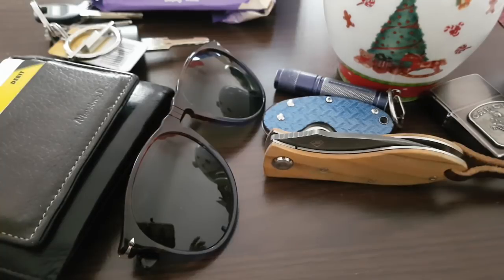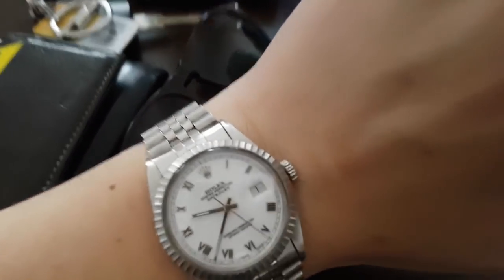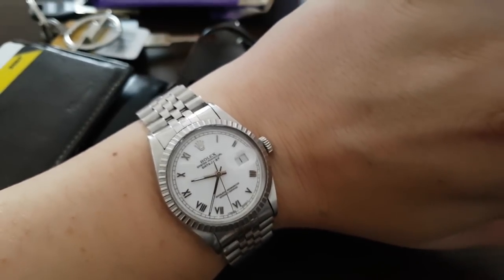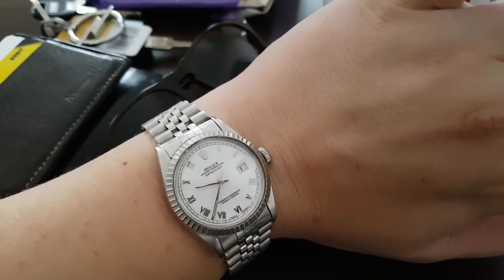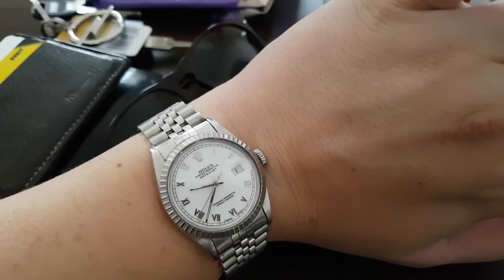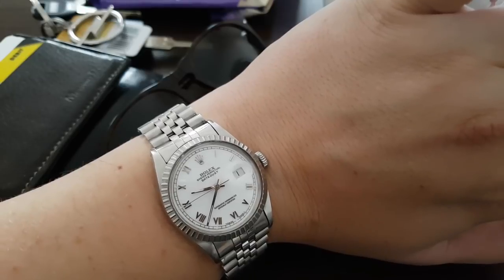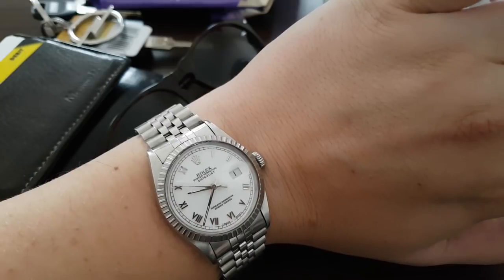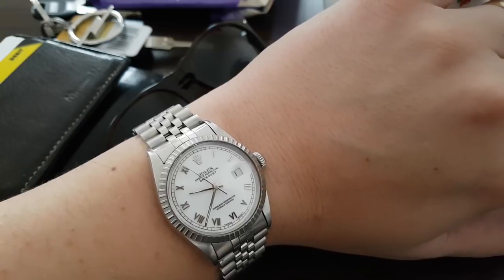So now I'm gonna move on to my favorite item this past year, and I'm having problems with my tripod. But yeah, this is a Rolex Datejust, and in a million years, never have I thought I would have a Rolex on my wrist. And things happened last year around the new year. My friend, who's a watch collector, got a hold of it, and I was so mesmerized by it.